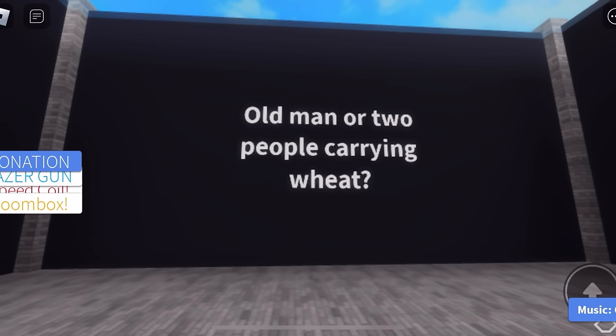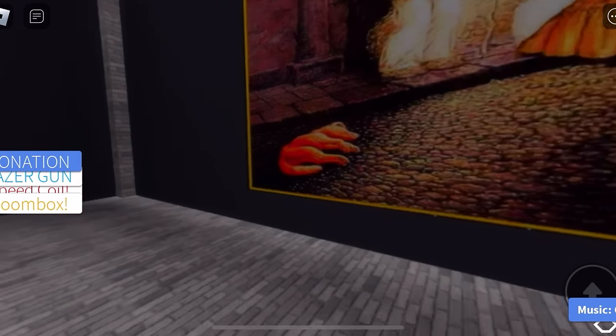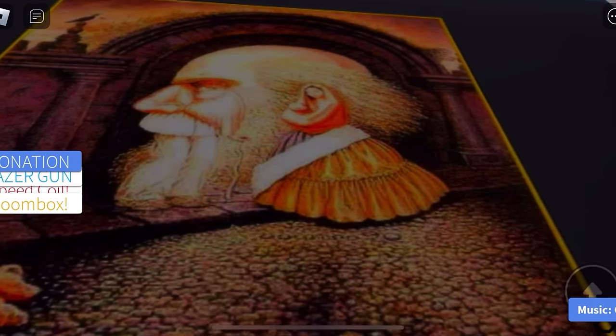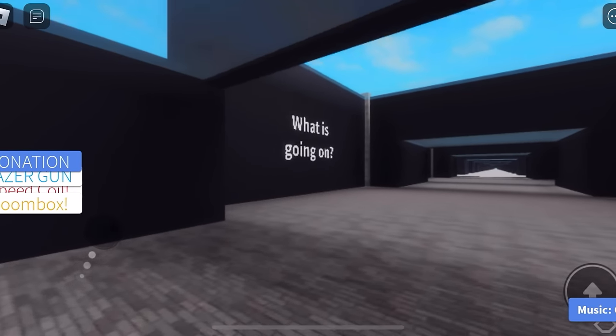Old man or two people carrying wheat? I see an old man, but hold on. What is this? Something's dead in the corner. I do see a woman, but I can't tell if she's holding wheat. And there's another person. Where's the other person? Is it this one? The nose is the arm. Wow, what is going on?